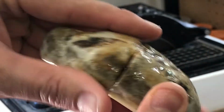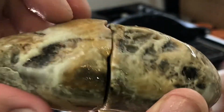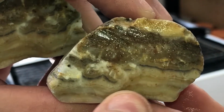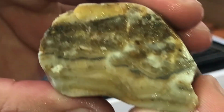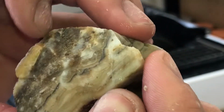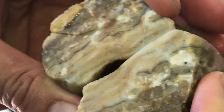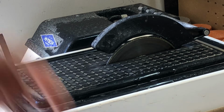So here's this agate. Okay, so here's this agate and the inside. You can see it's a nice lace detail running right through there. And here's the other side. Probably make some nice cabochons out of it. Cut some more slices out of it on another day, but very, very cool. Next we are going to cut up the basalt stone.